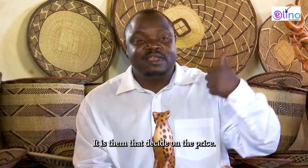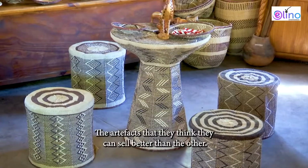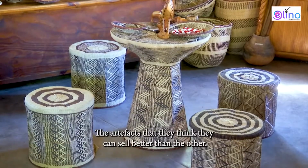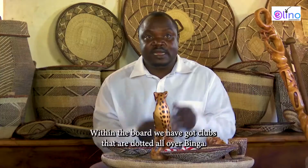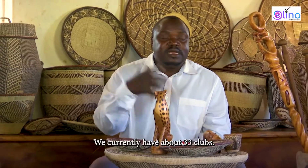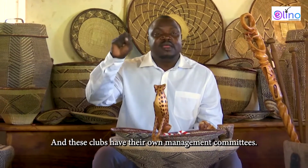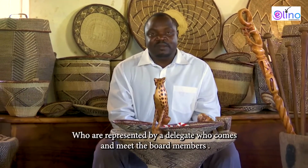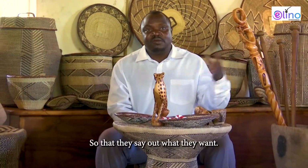It is them that decide on the price, they decide on the artifacts they think they can sell better than the others. Then within the board, we've got the clubs which are dotted around Binga. We have about 33 clubs. And these clubs have their own management committees who are represented by a delegate who comes to meet the board members so that they say out what they want.